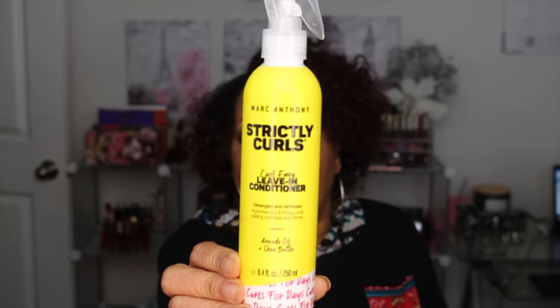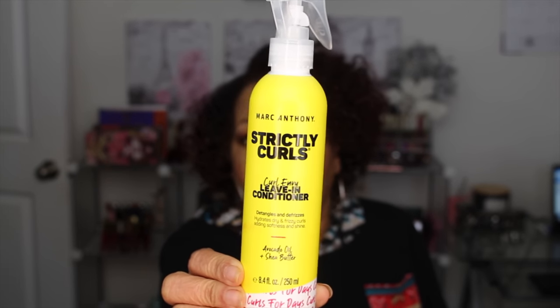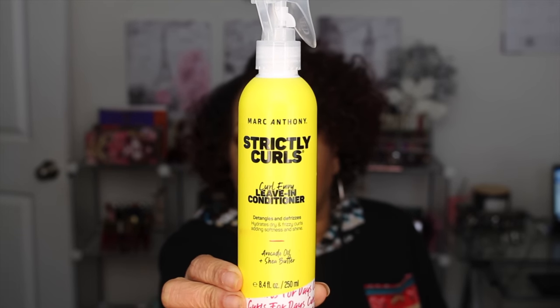It detangles and defrizzes, hydrates dry and frizzy curls, adding softness and shine. I did a review on this, and I will link it up here somewhere so you can take a look at it. I love these products, especially when you do wash and goes, and I like this leave-in conditioner for any style, okay? I like that it's a spray leave-in. This also says that it has avocado oil and shea butter in it. So I really do like this leave-in conditioner.